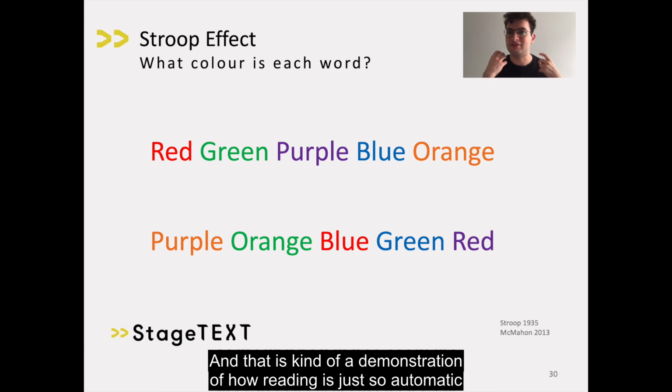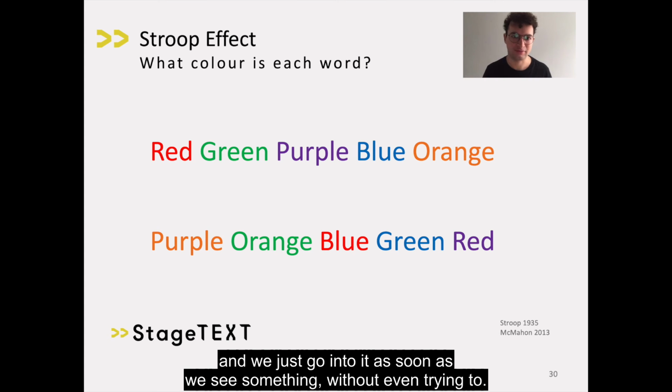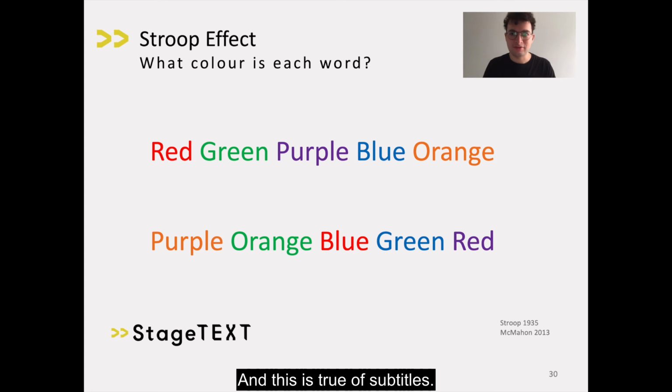And that is a demonstration of how reading is so automatic, and we just go into it as soon as we see something without even trying to. And this is true of subtitles. You see subtitles and you start reading.